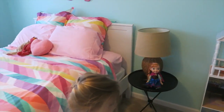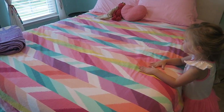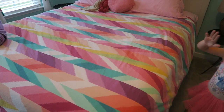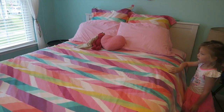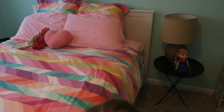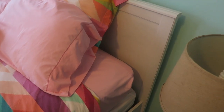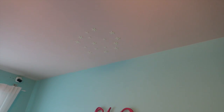And then here is her bed. We got this duvet cover from Pottery Barn, I believe. And like I said before, we were going for the bright colors. And as soon as I saw this, I was like, yes, this is what she needs. This is just a white bed from IKEA as well. This used to be our guest room bed, but now that we do not have a guest room, we gave it to Jane.